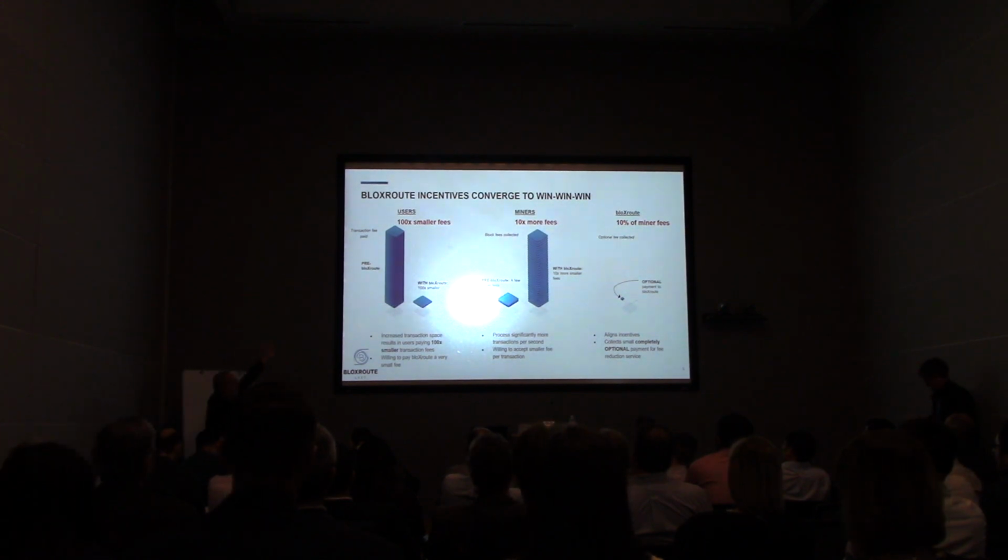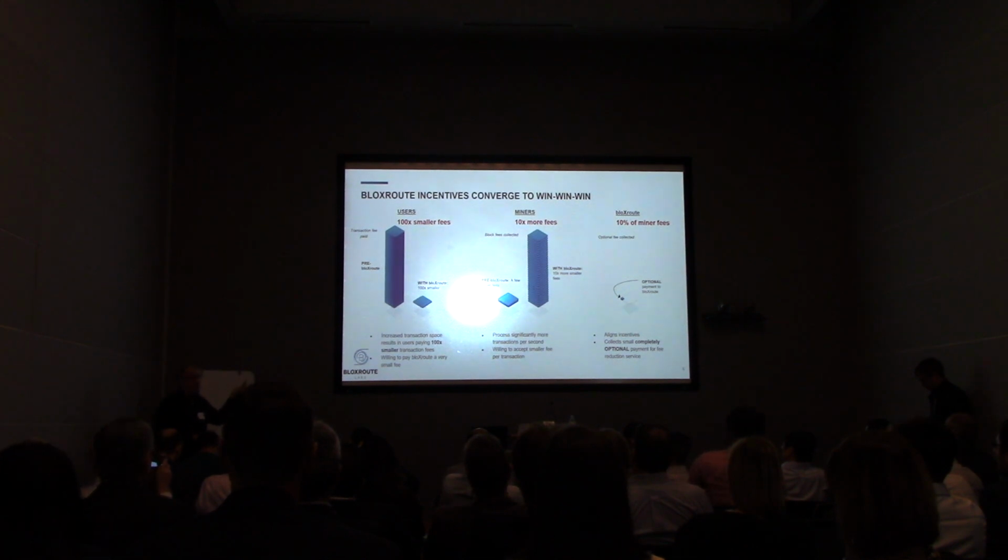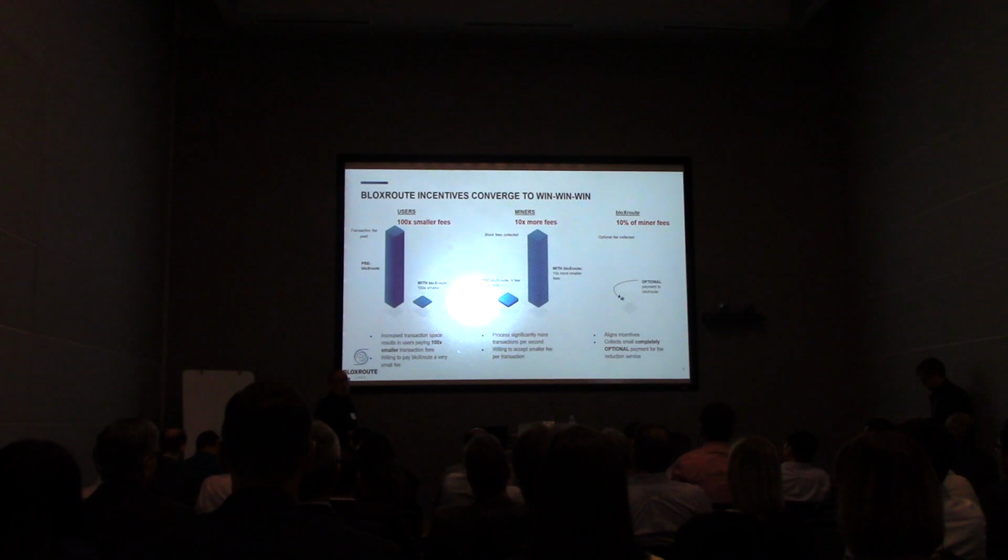Well, the users get 100 times smaller fees. Because there are so many more transactions, we can actually achieve that. The miners are getting a smaller fee per transaction, however, they are capable of serving a much larger number of transactions. And hence, in this case, because we assume a 1,000 times increase in throughput, this means 10x more money for the miners. And we are getting 10% of the miners' fee.